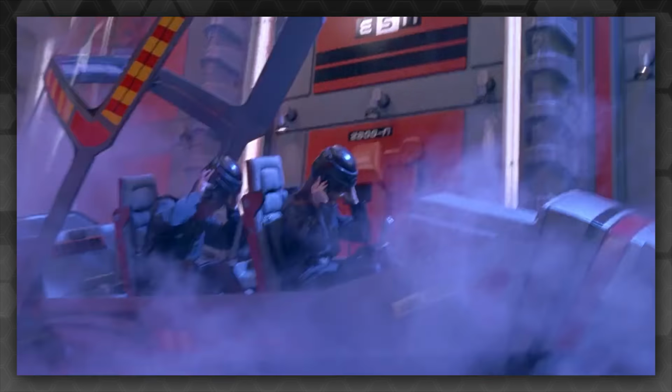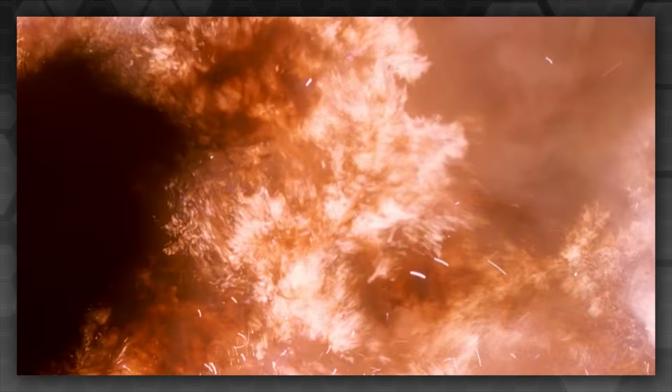Now you may have already noticed the numerous problems with this, but the film kindly illustrates some of them to us right away by having the escape pod next to the one our heroes are in immediately fall off the rails, roll over and explode. Because of course that was going to happen.